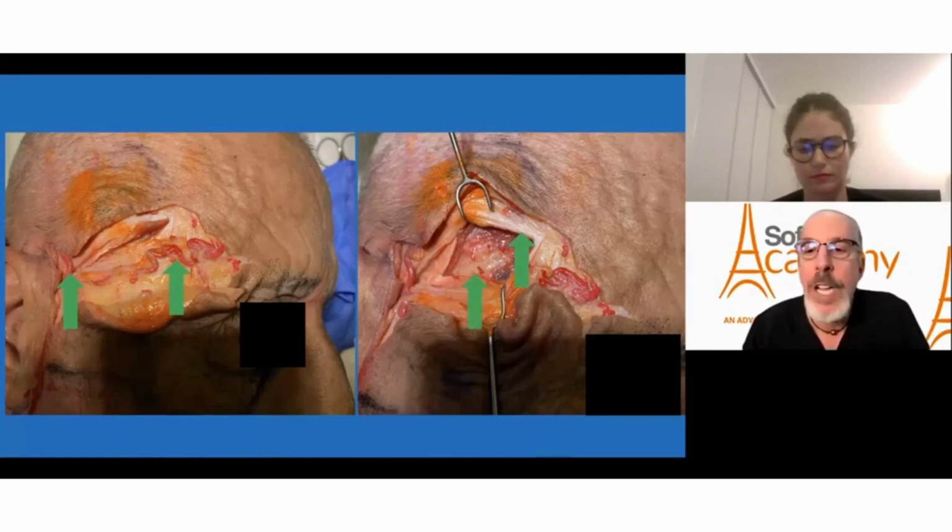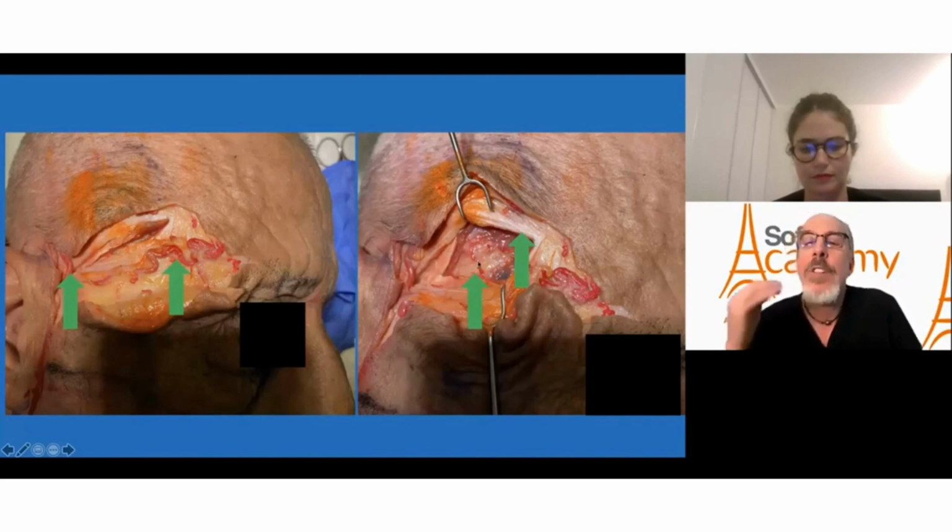But more importantly, look at all the vasculature laying on the periosteum. Okay, here's one that's cut, and here's several other branches. There's muscular branches and so forth. So there's a lot going on there right on the periosteum, even though it's, quote, safe.